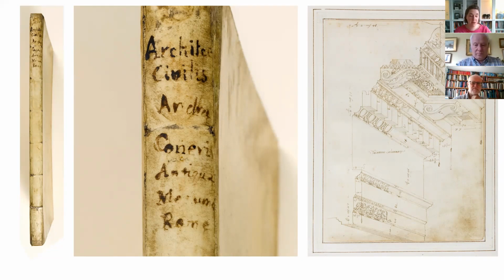Perhaps we ought to rename it the Della Volpaia Coner. No, perhaps not. It hasn't got the same charm. No. Who was the Codex Coner originally actually made for?